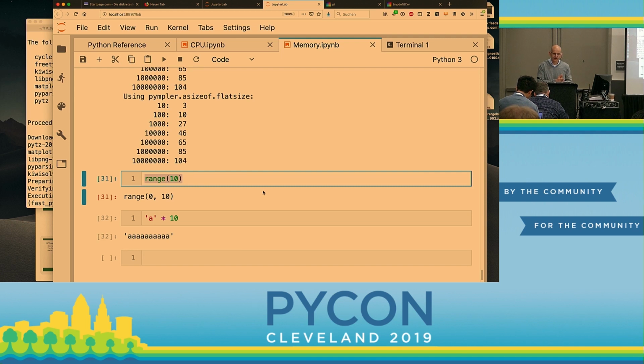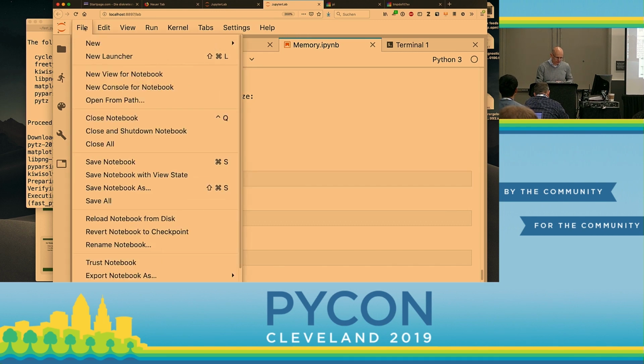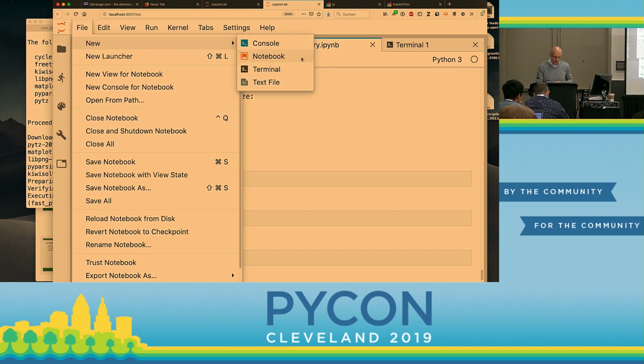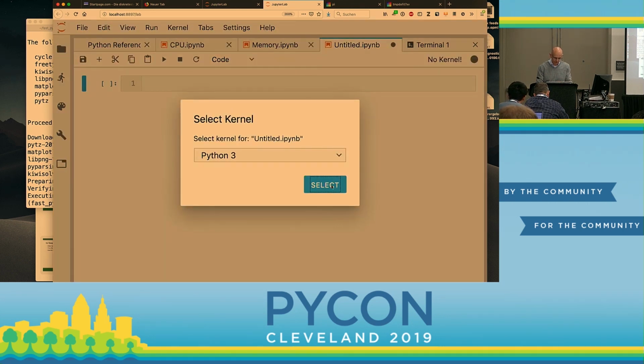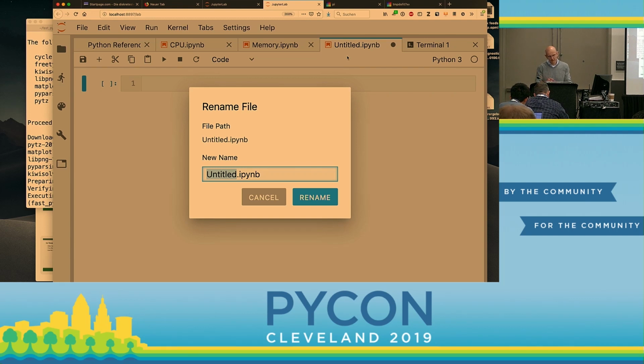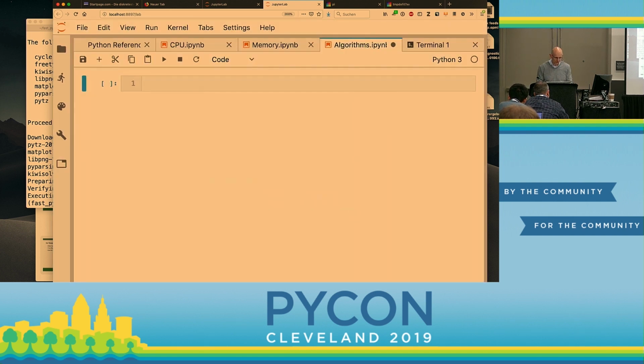Now I want to show you a few examples of what you actually can do. And since we have our CPU and memory measurement, now we're doing a new notebook. The first thing we need to do is rename it, always. Otherwise you have untitled 1, 2, 3, 4, 5, 150. That's not going to help in the long run. We call it algorithms. So I want to show you a few algorithms here, what you can do with Python.